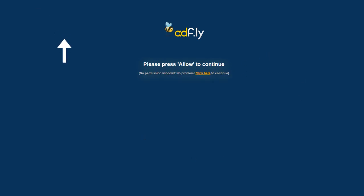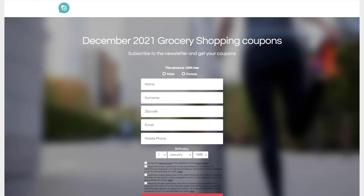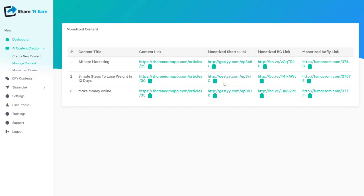These types of shortening services are awful. And by the way, it's just giving me bestoffershare.com randomly from this link. So you can see these are all very, very spammy links.